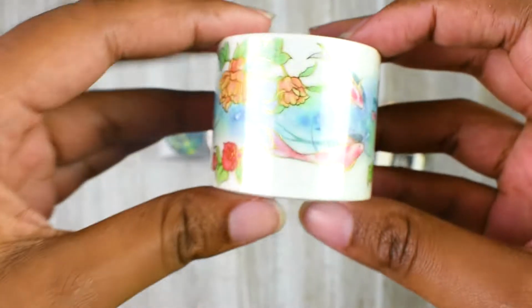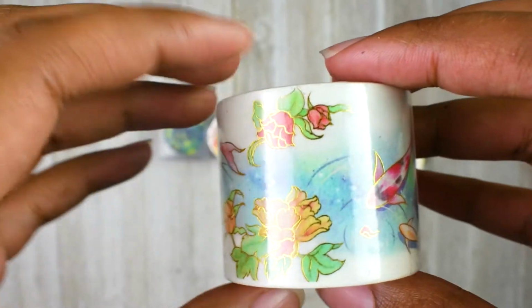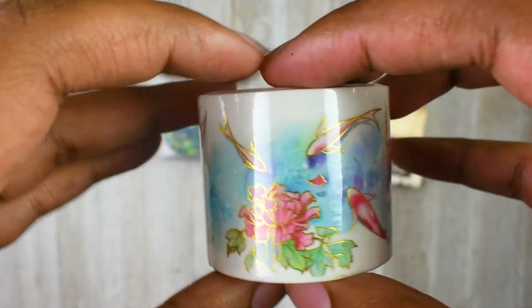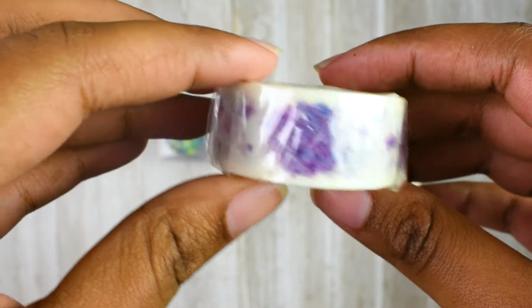And oh yeah, then we have the koi fish. I love this one. Do I have it upside down? I don't know, but this one has koi fish swimming in a river, and it's got some gold foiling on it. This stuff is just so pretty, y'all. China and Japan, I know they got stuff going on, but y'all, their stationery is off the chain. I want to travel to Japan just so I can go shopping in their stationery shops. I'm not even lying.